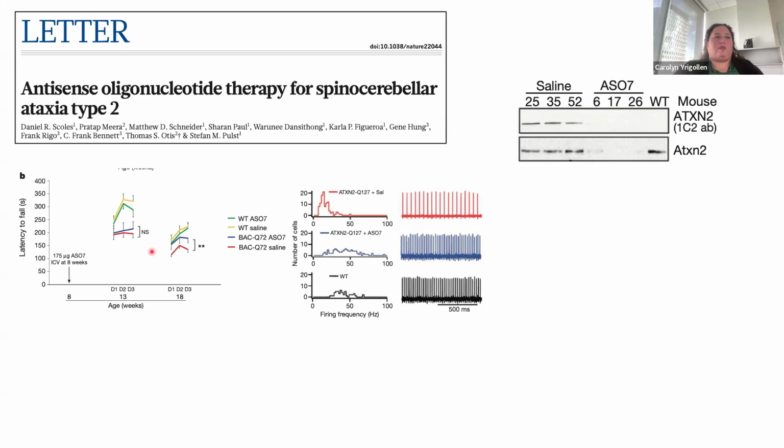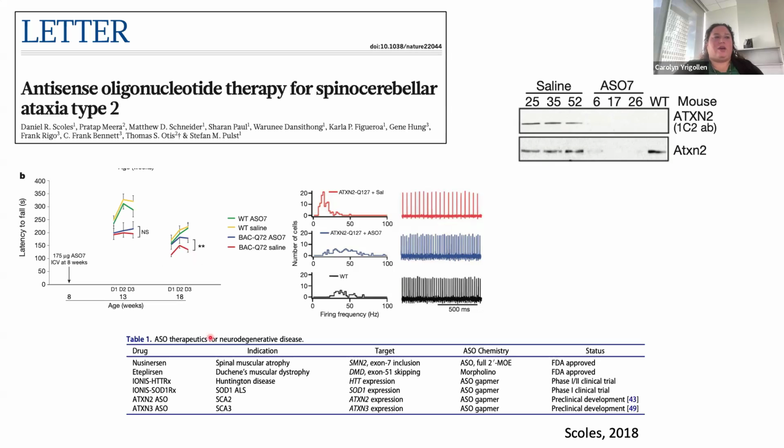They also performed a rotarod, and you can see the blue line here is the important one. This is the mice that were treated but had the mutation, and they're outperforming the mice that had the mutation and were left untreated. I also want to point out here that ASOs are being used in multiple clinical trials, and in fact, 2 of them have been approved, one for spinal muscular atrophy and the other for Duchenne muscular dystrophy.